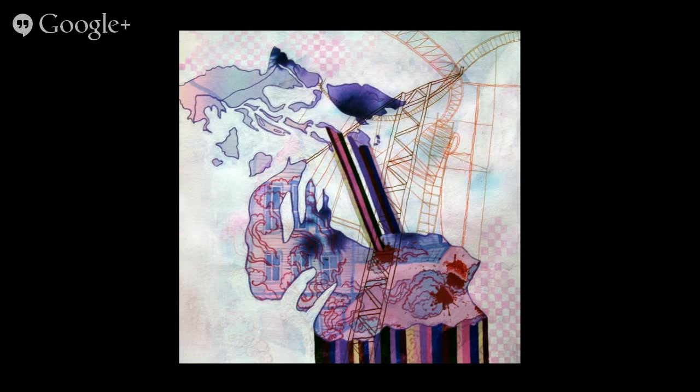Like, can I use some of these found things? Can I use some of these other things from memory? How does it work? How can I put together an image? But yeah, the patterning definitely has a sense of meditation and obsessive mark making to it.